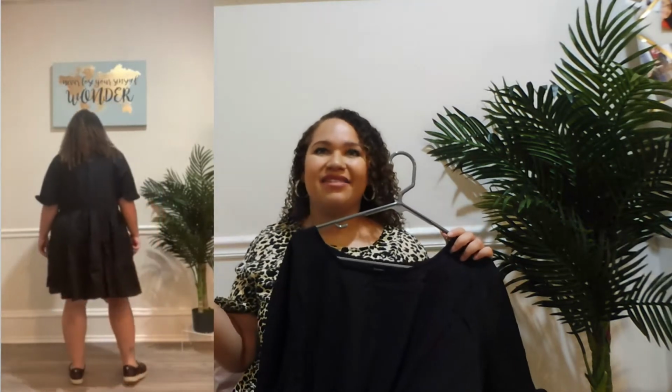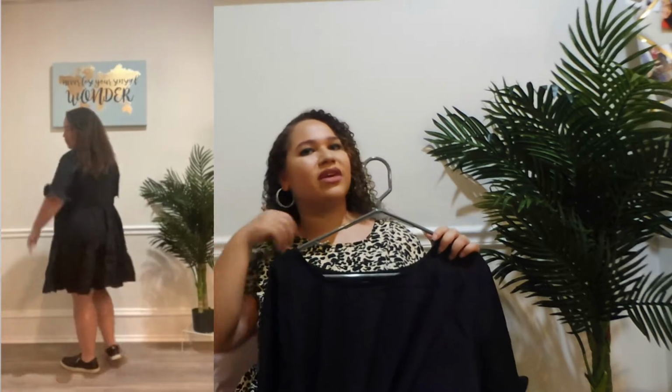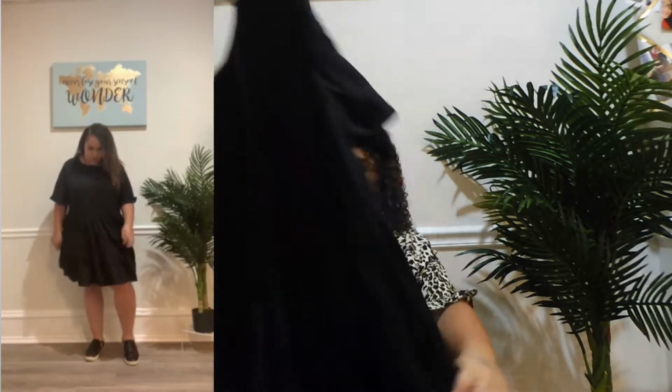As I said, smock dresses are not necessarily the most figure flattering, but they look really cute and they're really comfortable, and I'm getting to that point in my life where I just want to be comfortable. I'm so tired of being uncomfortable. So I love this dress.